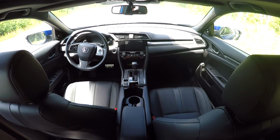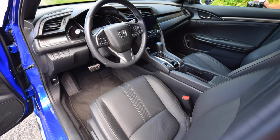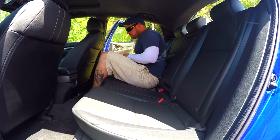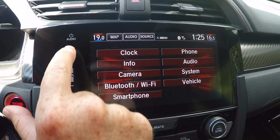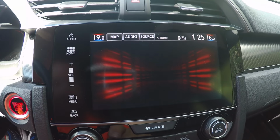Like all Civics, you get this interior, nicely trimmed, fairly upscale, nice place to be, but the magic is how thoughtful and useful it is. It's easy to enter and exit, it's logical to use almost everything after a few minutes, the touchscreen interface is a bit klutzy and the graphics are okay-ish, but it is a powerful system that's easy to figure out.